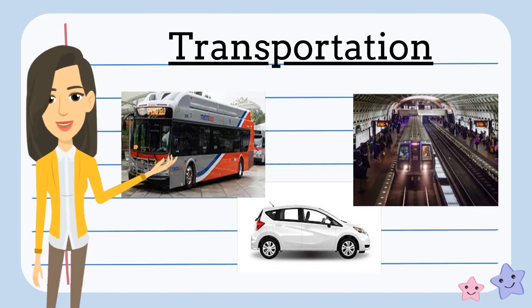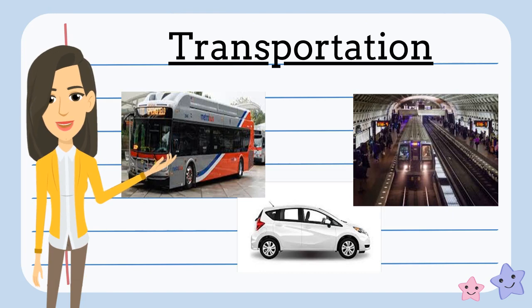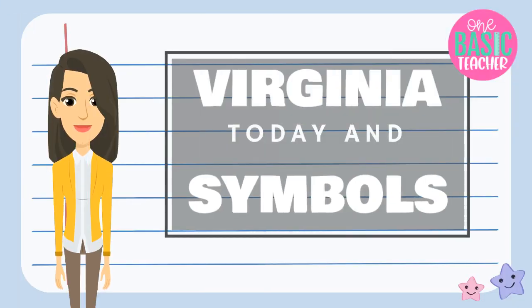There are many ways to get around in Virginia. You can go by car, bus, or even the metro. Now that we've learned about Virginia, let's see if you can answer these questions.